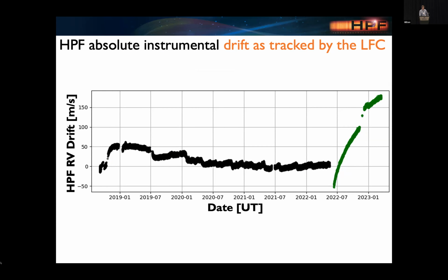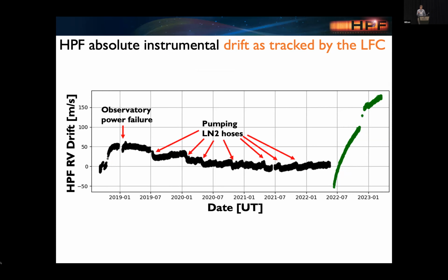The peak-to-peak variation is about 50 meters per second. There are a few bumps and wiggles over here that are due to observatory power failures, and periodic pumping of liquid nitrogen fill and vent hoses that couple the instrument differently to the outside environment. And then we performed a scheduled thermal cycle where we broke vacuum to do servicing on the instrument, after which we're seeing some larger drifts than previously, but the comb allows us to very precisely monitor these drifts.